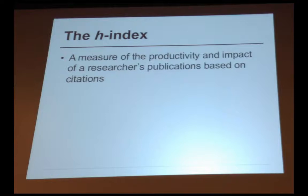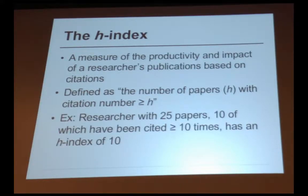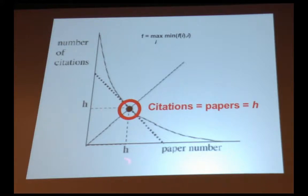So, just very simply, it's a measure of the productivity and impact of a researcher's publications based on their citations. It's defined as the number of papers, H, with a citation number that's greater than or equal to H. And I will show you graphically in a minute. So bottom line, in plain words, if a researcher had 25 papers, 10 of which had been cited at least 10 times, their H index is 10. So it doesn't matter how many papers you have, what really counts is the number of citations. So graphically, it's just the point at which the number of citations and those numbers of papers are the same. And there is actually a rather impressive amount of mathematics that goes into this.